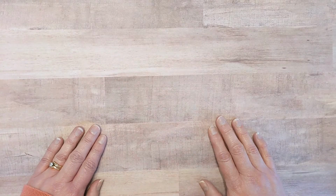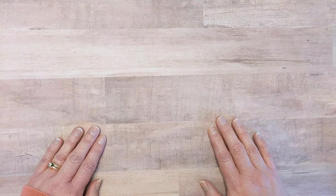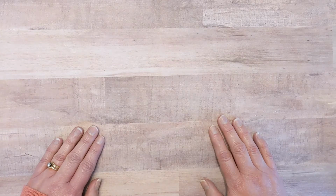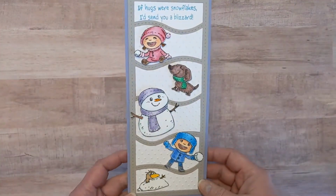Today is Saturday, so that means it's time for a Saturday Showcase. Saturday Showcase is where I show all of the creations from the previous week. This showcase is from November 13th through November 19th, 2021. Let's get busy.